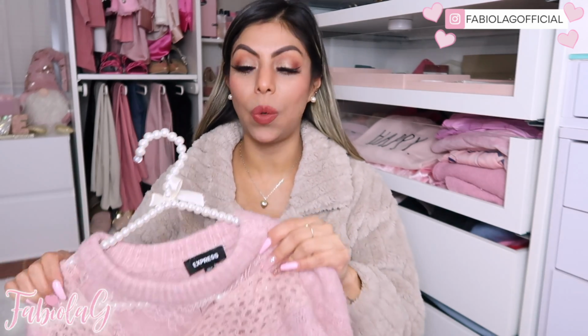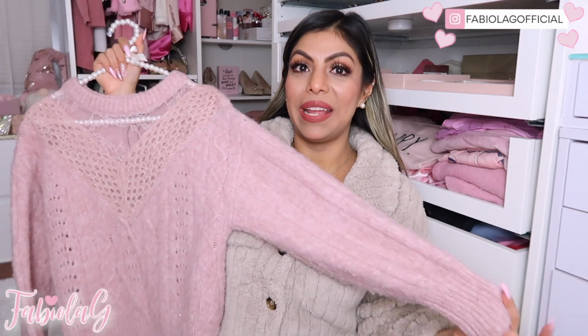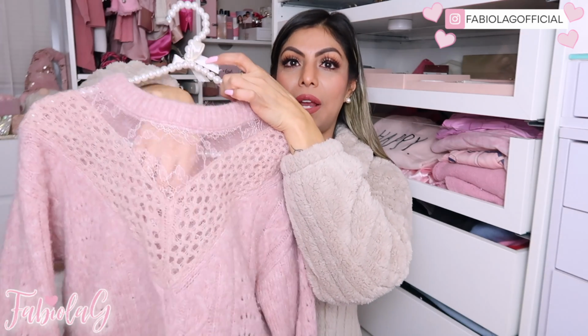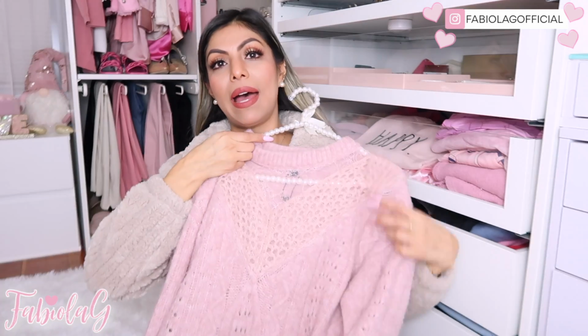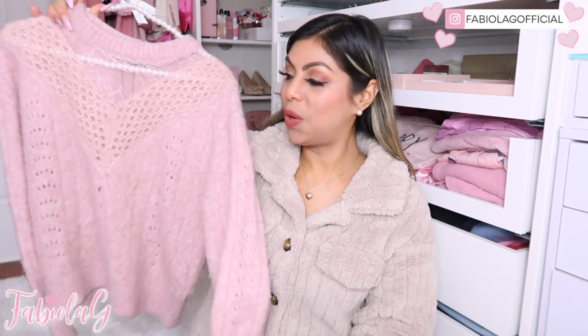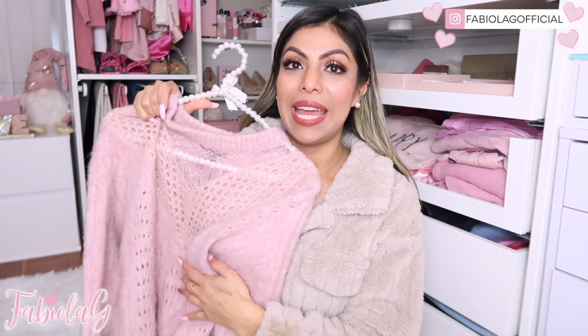So next I have a gorgeous sweater that I got from Express. Express is my favorite place to shop. I always say this, but I found this adorable sweater. It is absolutely stunning. I don't know if the camera's picking up the color, but it is gorgeous. It's the perfect shade of pink and it's super soft, very fuzzy, and it has this gorgeous lace detail right here in the front, almost like a V shape. I love this sweater so much. I did get it from Express. I'll link it down below, but when I saw this, I thought, oh my god, I need to get this. This is so me and it's pink and it's beautiful.